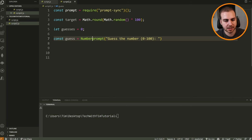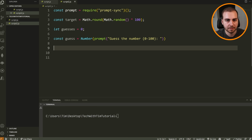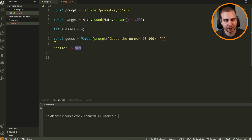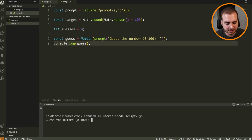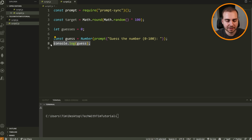So the way to do that is we're just going to take Number here, and wrap this whole prompt statement inside of this Number function. All that's going to do is take whatever we type in here and convert that to a number. And just as a note, if you were to type in something that's not a number, something like hello, you're actually going to get what's kind of convenient, which is NaN, standing for not a number. So if you type in not a number, Number gives you not a number, which is actually a special type in JavaScript. In fact, we can have a look at this by saying console.log guess. Okay, and then running this. And if we type in hello, notice we get NaN, right? Whereas if I type in something like 2, it gives us the number 2. And you can tell this is a number because it's highlighted in yellow. All right, so now we've converted our guess into a number.